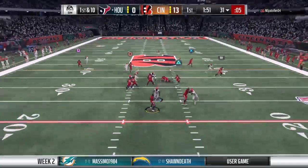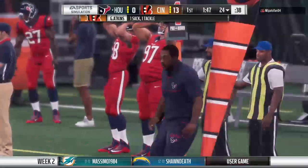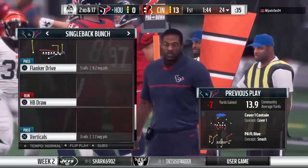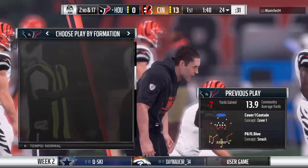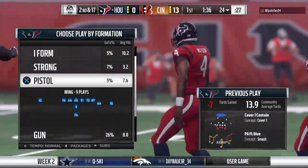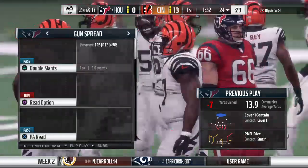Fresh off the pick six, it's Watson. Pressure. Geno Atkins breaking through to get him for a loss of 7. A rookie QB struggling, gets thrown down to the ground there. But, you know, maybe this game, it's not over yet, but maybe this game can be a learning experience for him. So many different things that he has to pick up on.